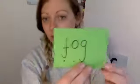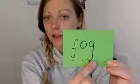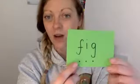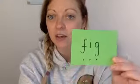Next one. My turn first. Og. Fog. Your turn. Brilliant. Well done. Fog is when it's really cloudy outside and you can't see where you're going. We get that quite a lot down here because of the sea. Next one. This is a fruit you might not have heard of. My turn first. Ig. Fig. Your turn.